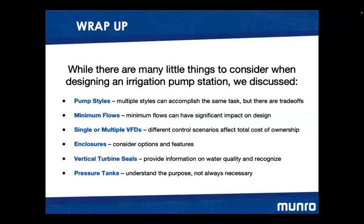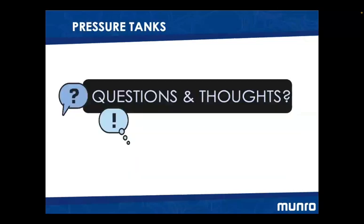Okay. There is one that actually just came in right there at the last minute. Other than a pressure transducer, are there any other necessary devices to include in the pump station, i.e. a flow switch or flow sensor, temperature sensor, or switch?